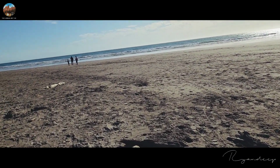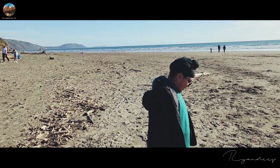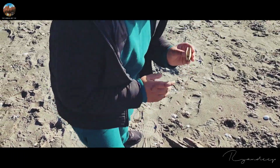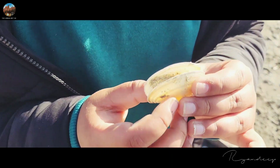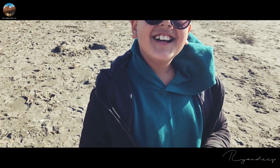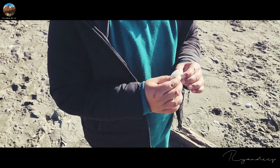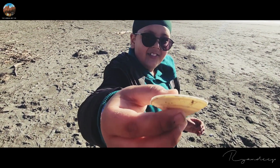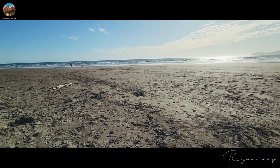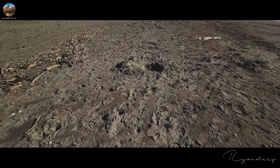No, ski. Guys, look at the view, and I found a whole shell, guys. This is what clams look like in the ocean. Wait. He closed the door. Wow. Let's go. Let's go. What do you get?